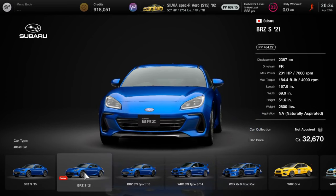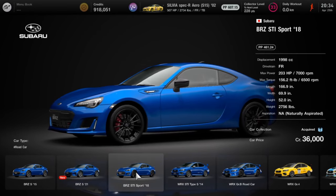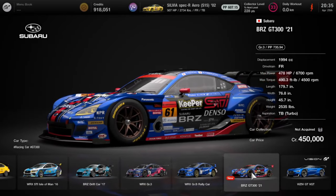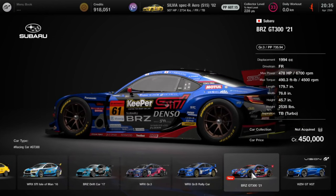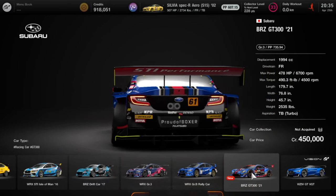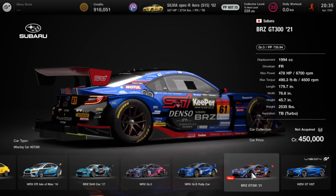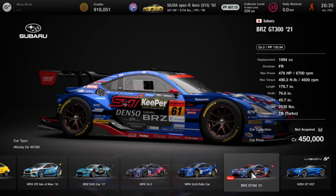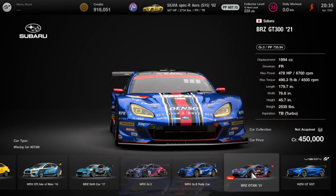So the other Subaru I've got here is last year's championship winning Subaru. It's a Super GT GT300 class car, the Subaru BRZ GT300. The engine is a 2 liter flat four, the EJ20, with 478 horsepower and over 500 newton meters of torque. It's a little more powerful.